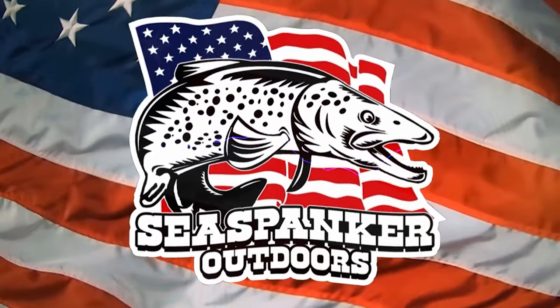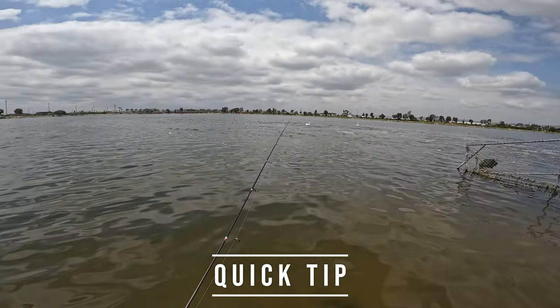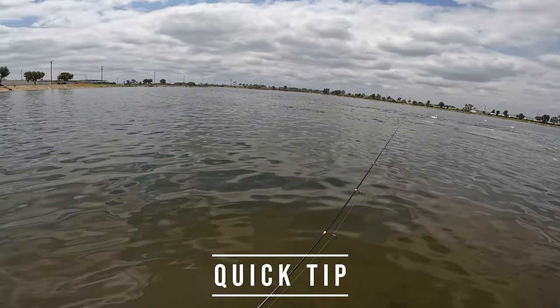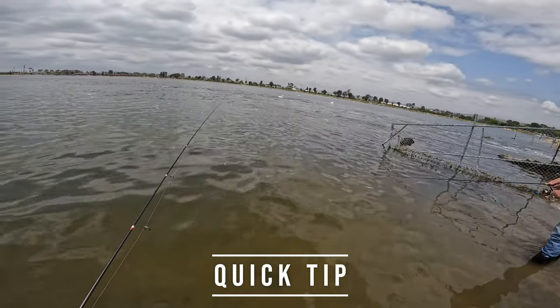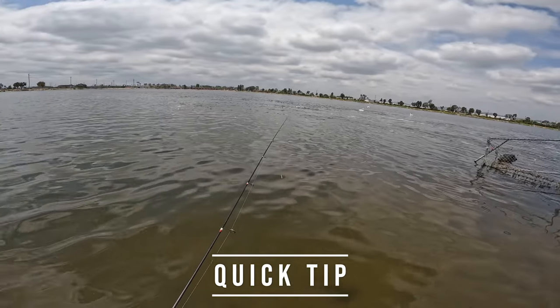All right, guys, show you what we're doing out here. As you can see, this is the intake. I normally don't fish here, but what's different today is it's flowing, but the current's not very strong. Because normally in this area, it's flowing so hard that you can't hardly bait and wade in here, throwing jigs or anything else. It'll pull your baits all over the place.